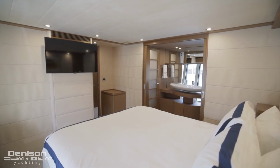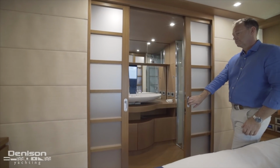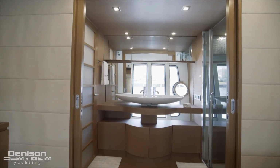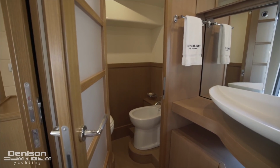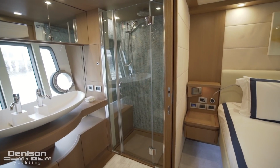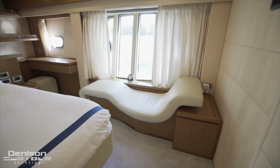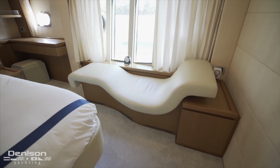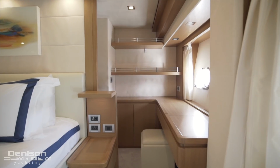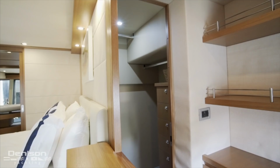Next to this, to starboard, is the entrance into the ensuite, which is on the other side of counterbalanced pocket doors. Forward of the vanity is a stall that encloses the head, and in the aft stall is a tiled shower. Looking over to the other side of the master, there's a chaise lounge that basks beneath the port side hull window, and turning our attention aft of this, we see a desk and storage space that's right next to a walk-in closet.